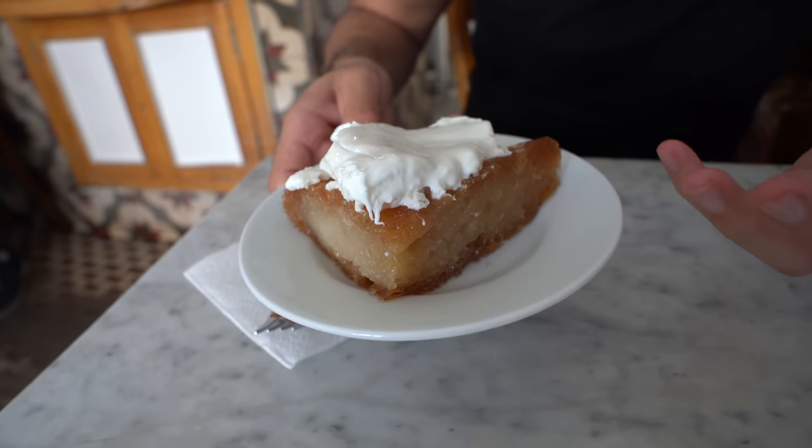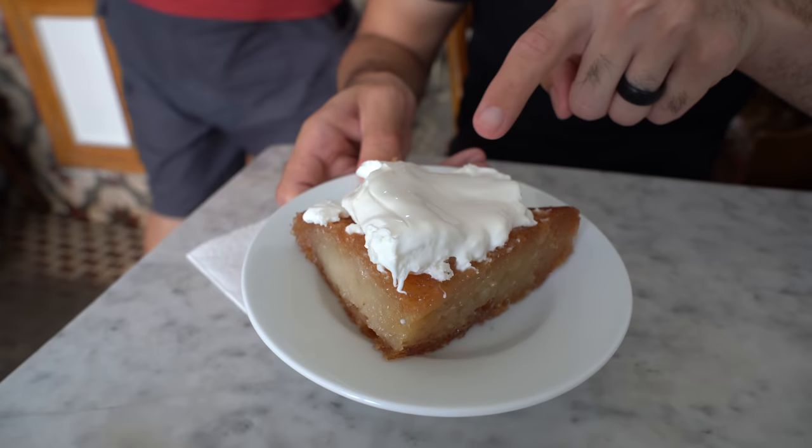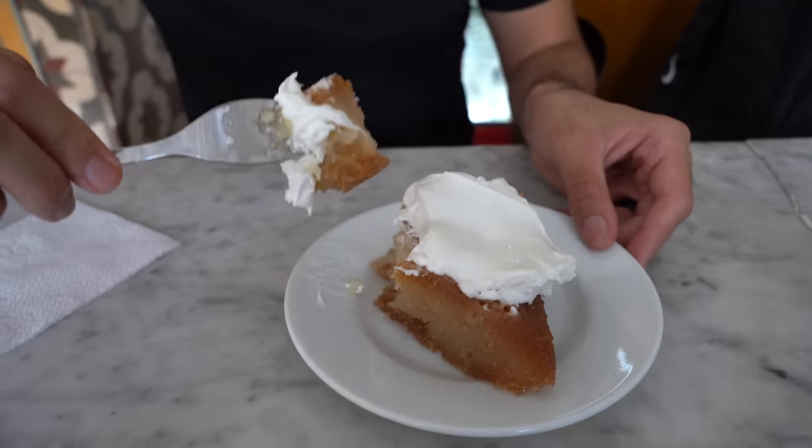Unbelievable. All right, we have to try the famous ekmek kadaif, which is probably the most popular dessert here in Afyon. Take a look. Homemade by his mom. This is kind of a spongy cake, completely soaked in syrup, and of course, kaimak on top, clotted cream. Let's take a huge bite.